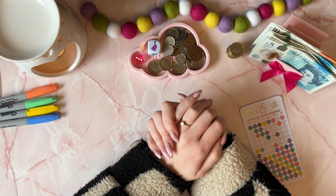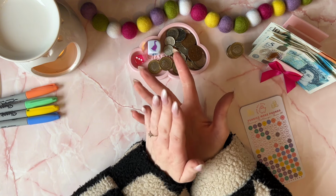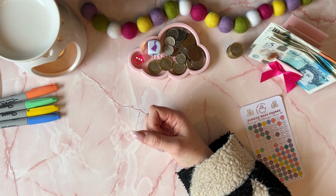This is going to be a cash stuffing for week 4 of April. I can't believe it's April, like the end of April. What on earth? I swear last week was literally the end of January.